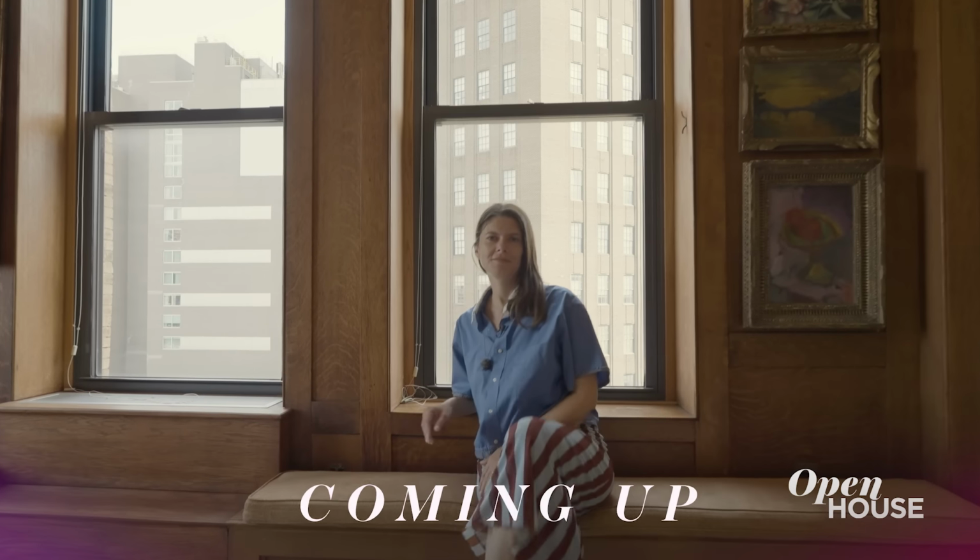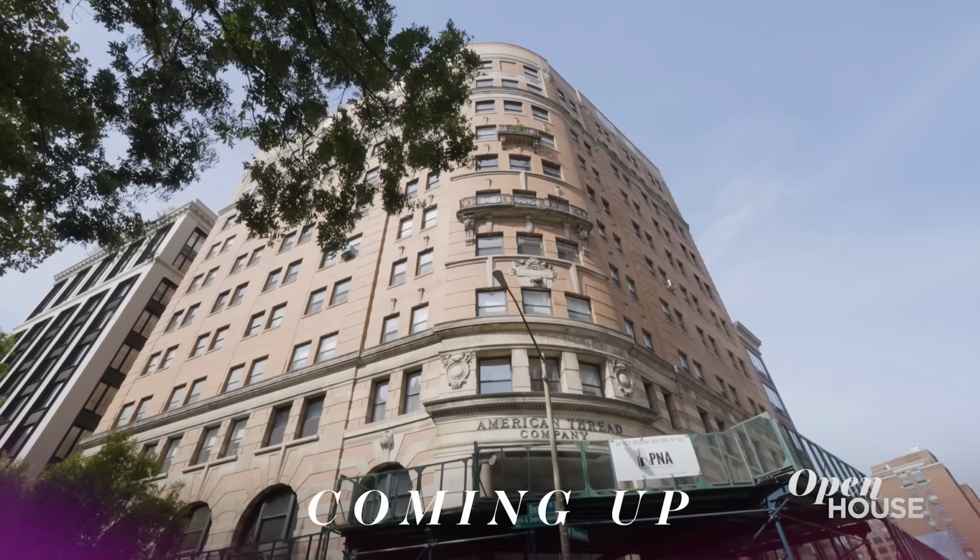Well, as a baking enthusiast myself, I so loved all the inspiration that you have there in that sprinkle wallpaper. I think I need to put that in my daughter's room. So cute. All right, coming up next, how this architect designer transformed a classic Tribeca home.